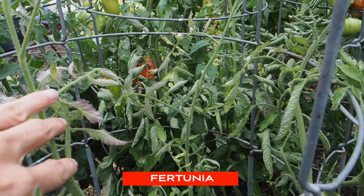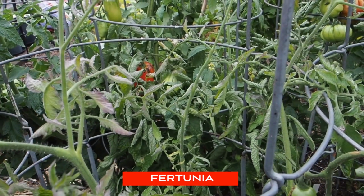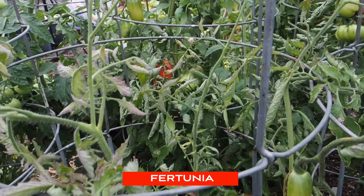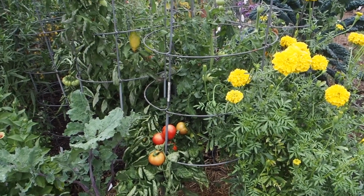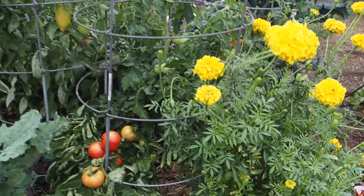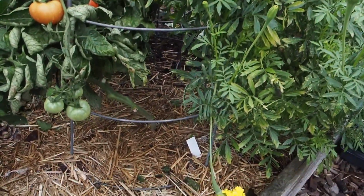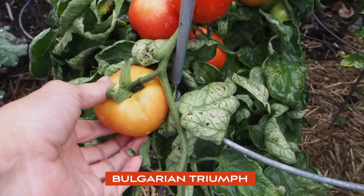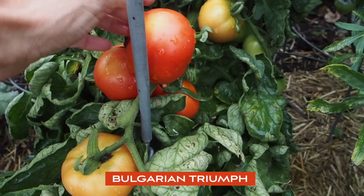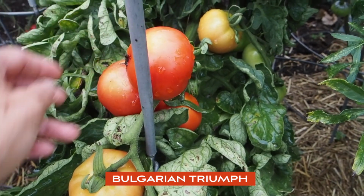But I'll show you the greenhouse tomatoes here in a few minutes, and you could see what a difference the greenhouse made. There's just 2 more varieties that I grew outside of the greenhouse besides the cherry tomatoes and the ones I've showed you. And this one here is the Bulgarian Triumph. And this is kind of a neat tomato. It is very firm, so I think it probably stores pretty well.